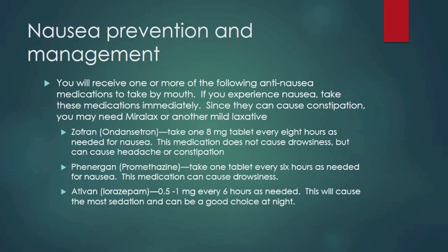As we mentioned, you're going to be receiving intravenous anti-nausea medications prior to your chemotherapy. In addition, we're going to provide you with prescriptions for medications you can take by mouth to combat nausea after your treatment. If you experience nausea when you get home, take these medications immediately. Don't hope or wish for it to just simply pass on its own. Since these medications can cause constipation, you may need Miralax or another mild laxative. Some of the medications we may provide for you include Zofran or ondansetron.